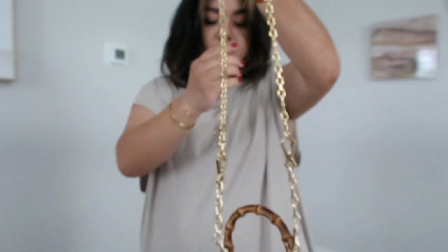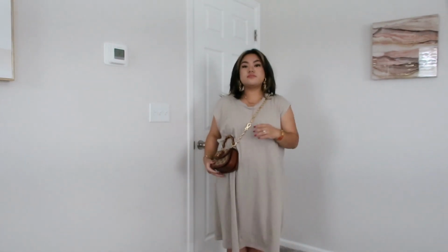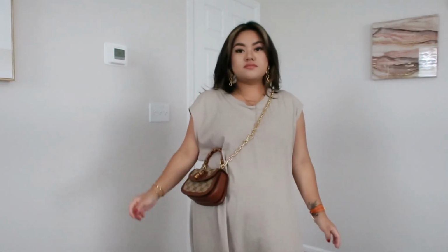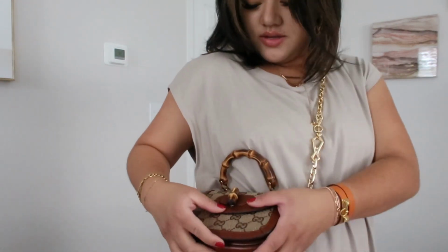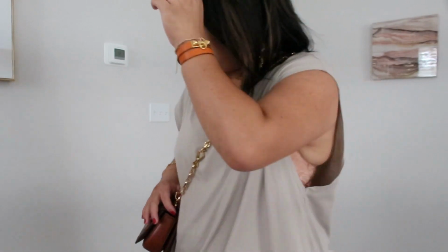So I have both chain extenders. And then I can now wear it crossbody. Look at that. So cute. And then when you open it, it's not really hitting your sides. Isn't that so cute?